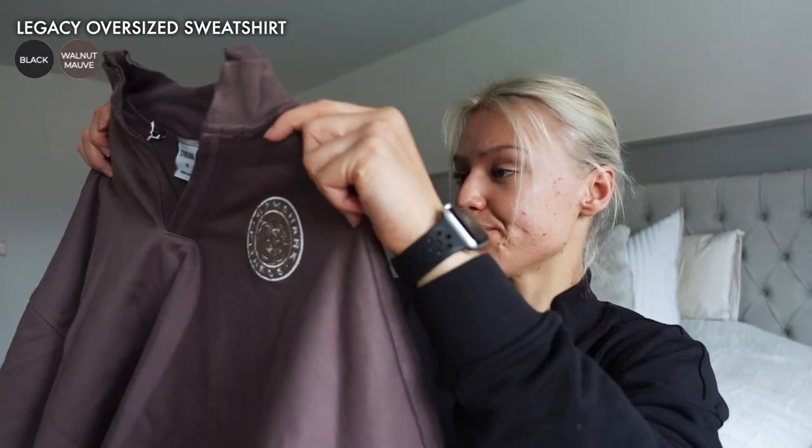It feels like a boy's rugby top that's very, very heavy. The only thing I'm not sure of is actually the fit at the top here with the actual neckline. I'm not sure if I'll suit this. We'll see, obviously, in the video. I'll tell you guys the truth, what I think.